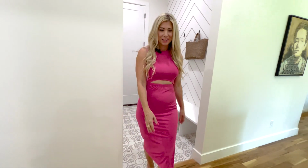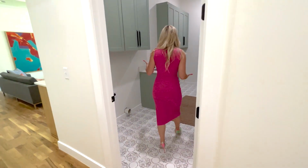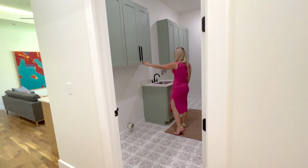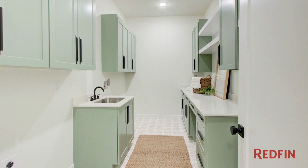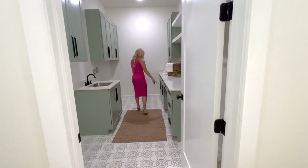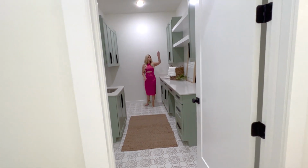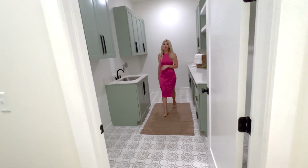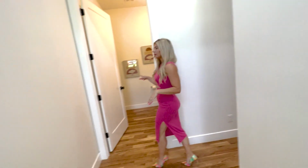So that takes us into the laundry room. And again, I am in love with this cabinet color too. And we're seeing this a lot. So this is a trend that we're definitely seeing now. You know, the sage green, the black hardware. You've got this decorative tile on the bottom. Got plenty of space, a sink, shelving. You can hang your clothes over here. Wonderful, wonderful laundry room. And wait till you look at this half bath right here.